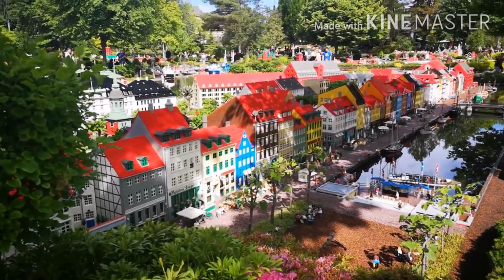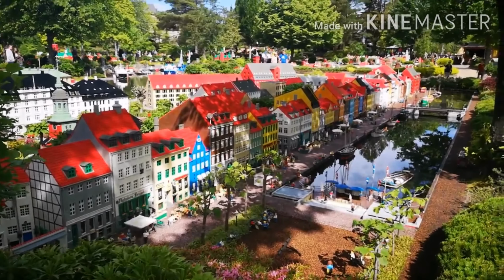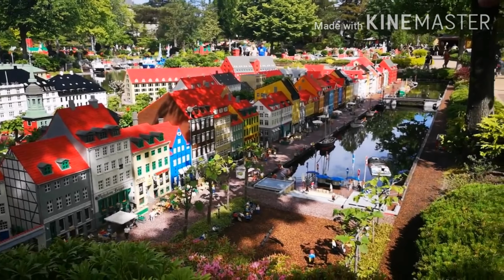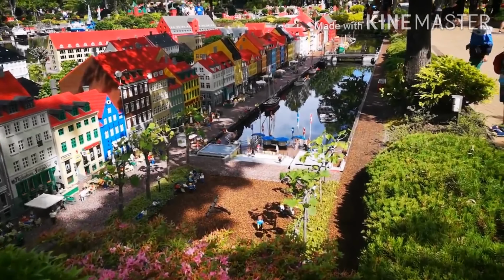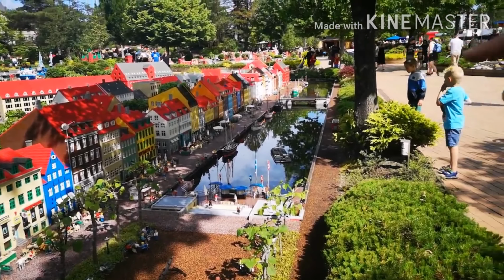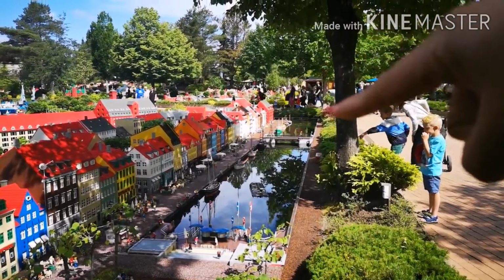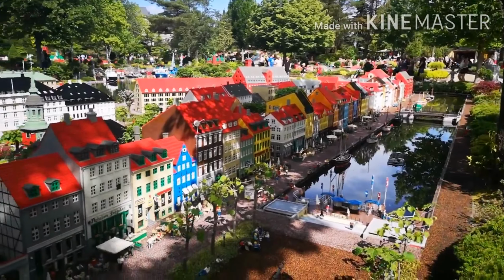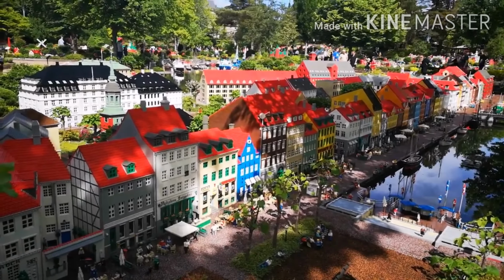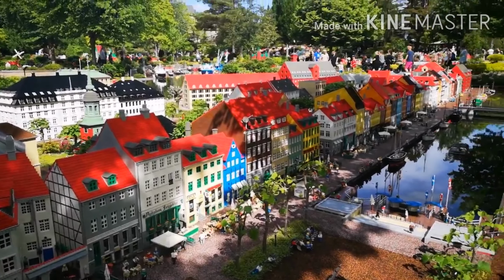And this is Nyhavn in Copenhagen. Yes, I've been there. You see the anchor, remember? And then we went to the boats here. You see the boats sailing. I have a picture on that bridge over there, babe. Yeah, you have. So this is how it looks here, and it's made by bricks. You see, guys, it's amazing.